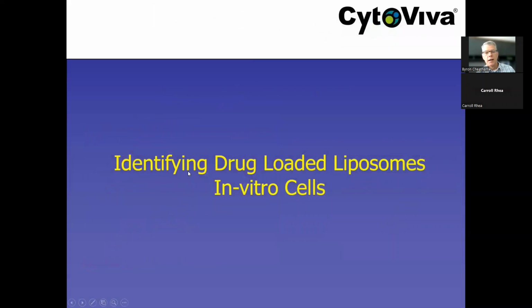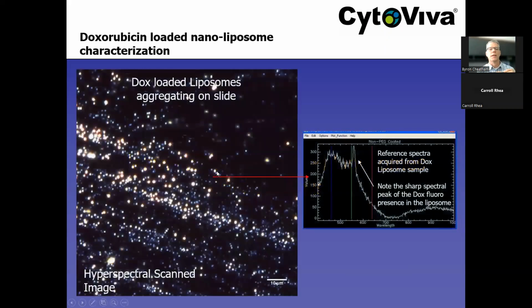So now we're going to look at some drug-loaded liposomes in vitro in cells, and show how that works. We're looking here now at liposomes that are on a microscope slide on an isolated basis. These are liposomes that had been loaded with doxorubicin. Again, we talked about cisplatin earlier, which is a small molecule drug, cancer chemotherapy, and it's very well-established, approved. Doxorubicin, or DOX, is another approved cancer chemotherapy agent or small molecule drug that's been utilized for years.